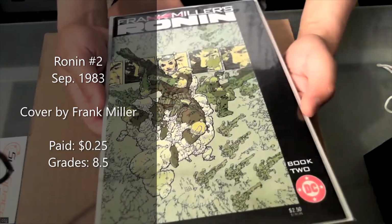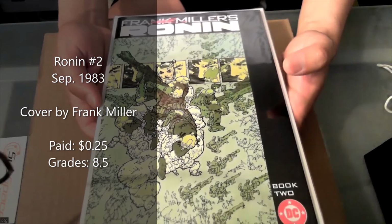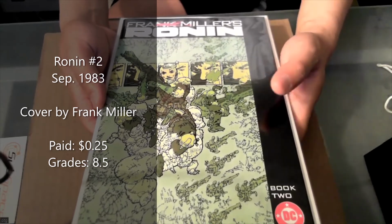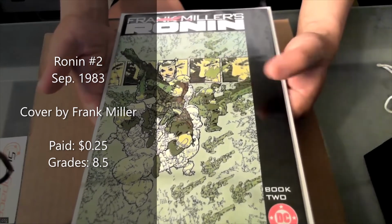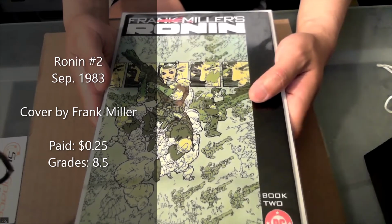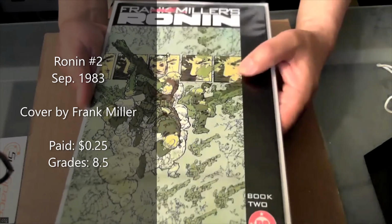1983 is when this book came out. Frank Miller. Now Frank Miller did everything. He did the art, he wrote the story. This is just really a classic must-have if you're a Frank Miller collector. And again, it's not like I found every issue in this run. I only found book 2, but book 2 is still like a $10 book, so I was happy to pick it up for a quarter.